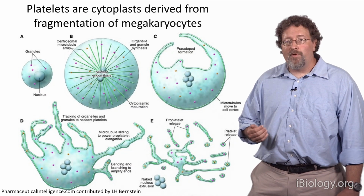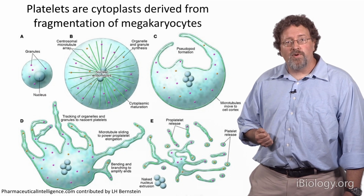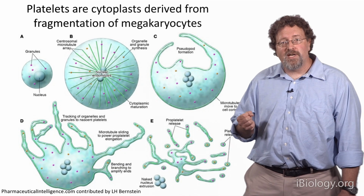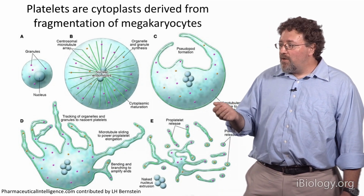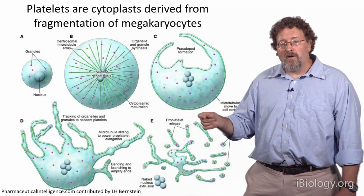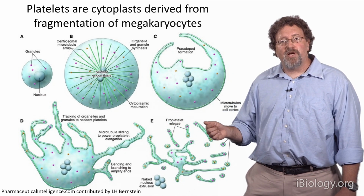The really classic example being platelets. So platelets are structures that float in your blood that are important for wound healing and for forming a blood clot. But what platelets actually are is tiny fragments of a much larger cell called a megakaryocyte. And as shown in this cartoon, the megakaryocyte grows and grows and grows, sends out long fibrils which then fragment to make lots of tiny little pieces, and those are the platelets.